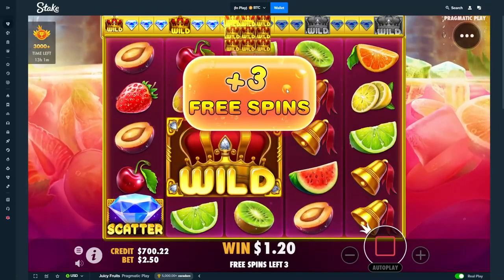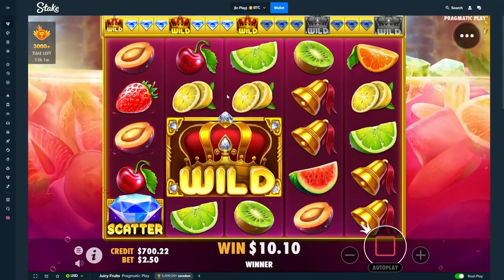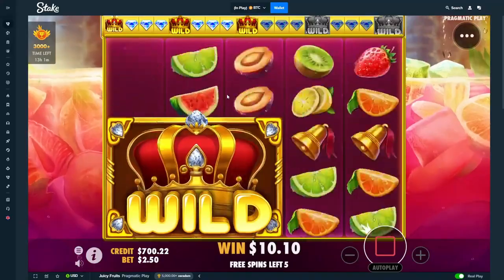Oh, dude, this is looking good. This is looking really good. I'm kind of glad we did one more buy. Now, just don't flop. We have 5 spins to get 3 diamonds again.